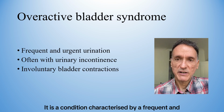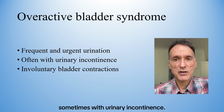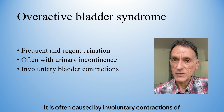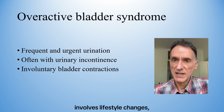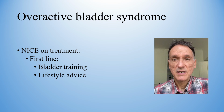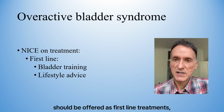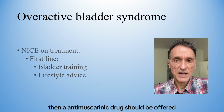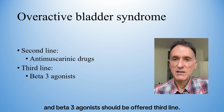It is a condition characterized by frequent and urgent need to pass urine, sometimes with urinary incontinence. It is often caused by involuntary contractions of the bladder wall. Treatment for overactive bladder syndrome involves lifestyle changes, behavioral therapies, and medications. NICE recommends that bladder training and lifestyle advice should be offered as first-line treatments. Then, an antimuscarinic drug should be offered second line, and beta-3 agonists should be offered third line.